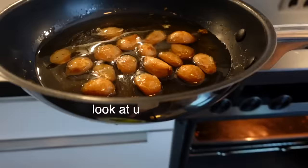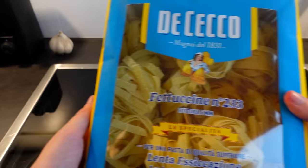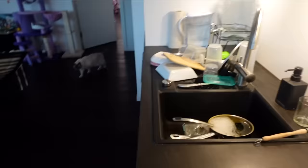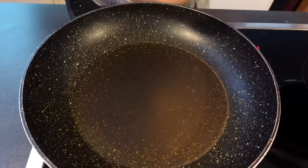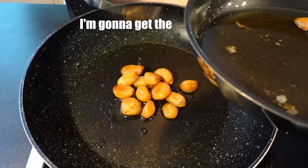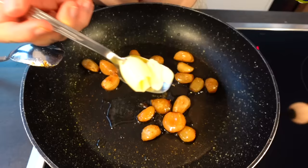Wow, look at you guys. Before we make the sauce, we're gonna make our pasta, and in this case, fettuccine. Pasta is almost done, so let's make the garlic sauce. So for this, I'm just gonna reuse the oil from the garlic confit as my cooking oil. I'm gonna get the garlic. And if we follow the recipe on TikTok correctly, we're also gonna add some butter.